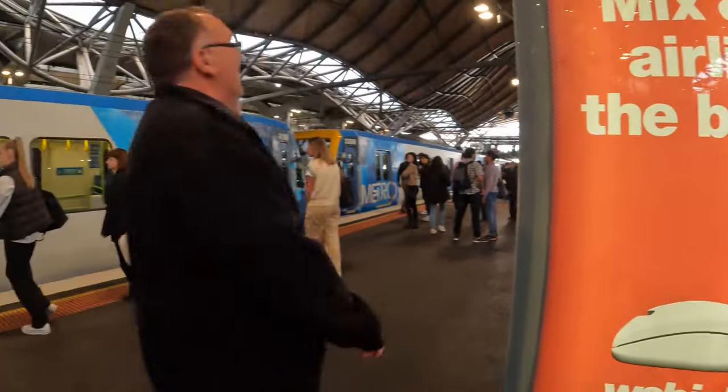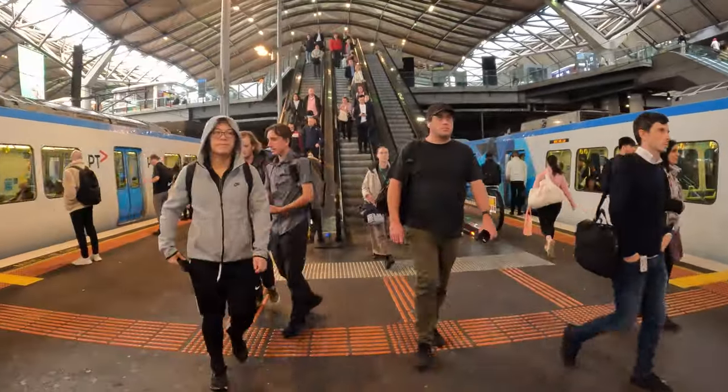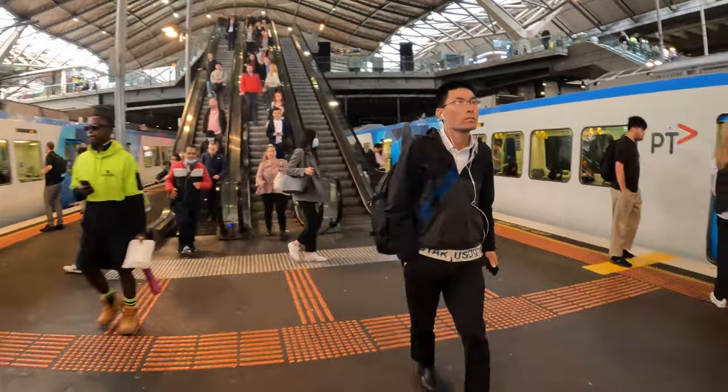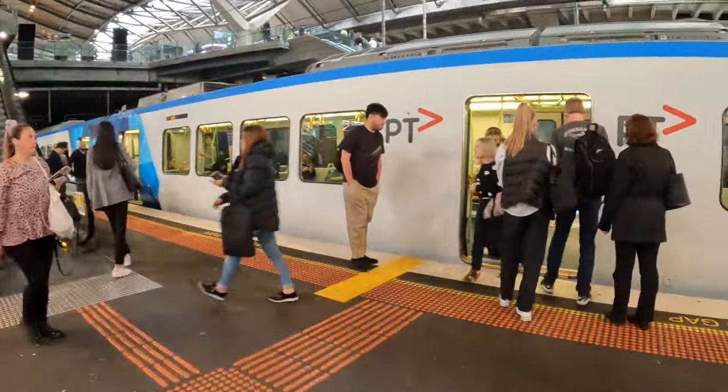And that's a Mernda train coming in on the other platform there. Now I need to catch one of these trains into the city loop, and I'm going to get on the Moorabbin just for novelty value.